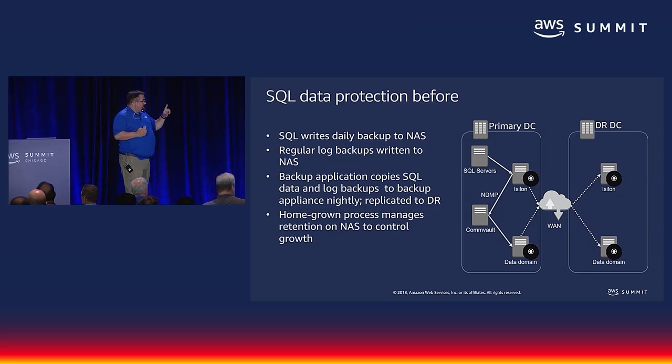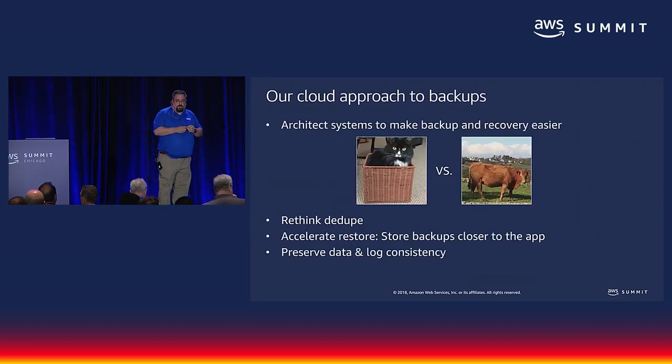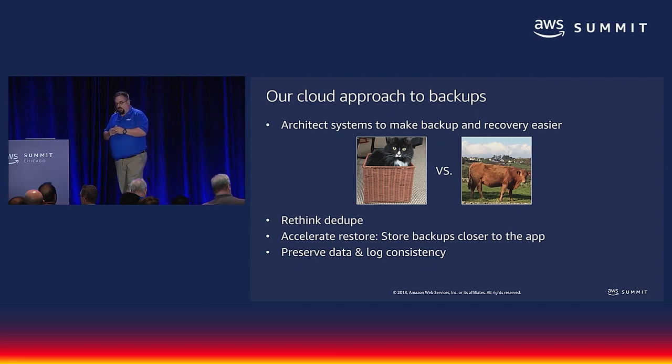Now, both the NAS and the data domain are replicated to our DR site. So if we had a failure, we've got all the equipment and all of the data that we need to be able to recover to within 15 minutes of the crash and have that system online within about 2 hours. Well, we didn't want to have all that infrastructure out in the cloud, so we knew we had to think differently about how we're going to approach backups in the cloud.